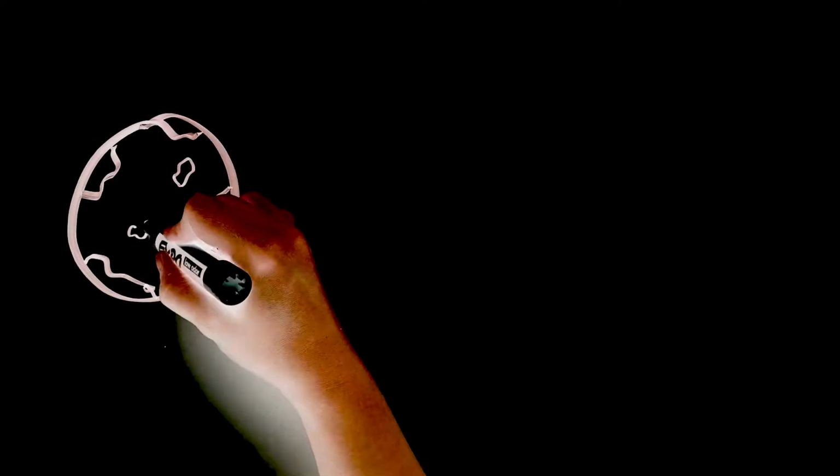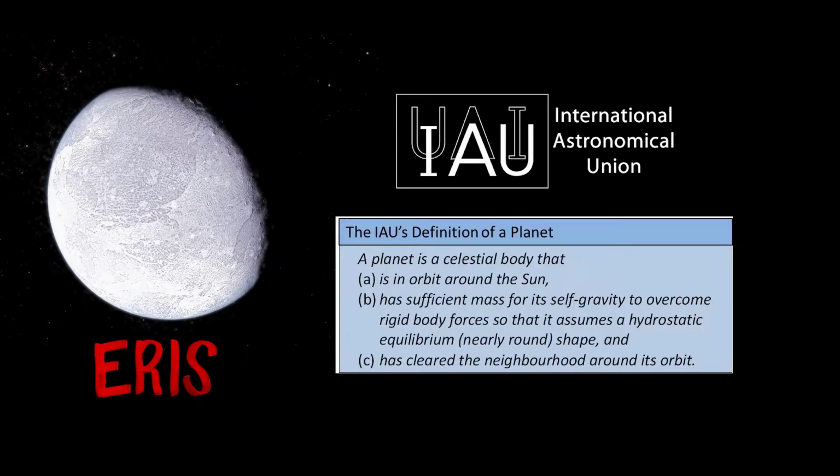Eris was once considered the 10th planet in our solar system, but failed to meet the criteria set out by the IAU, or the International Astronomical Union, in 2006, like Pluto. If Eris wasn't discovered, Pluto might still be a planet.